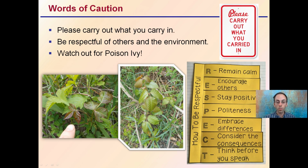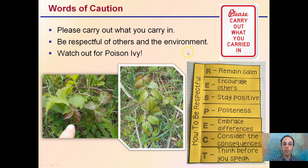So just some quick words of caution to consider. Please carry out what you carry in, regardless of whether it's food or anything else that you bring. Be respectful of others in the environment. There may be other school groups there, even amongst your own students, and other individuals from the public. So just keep a watch out for everyone in our group and also other groups.